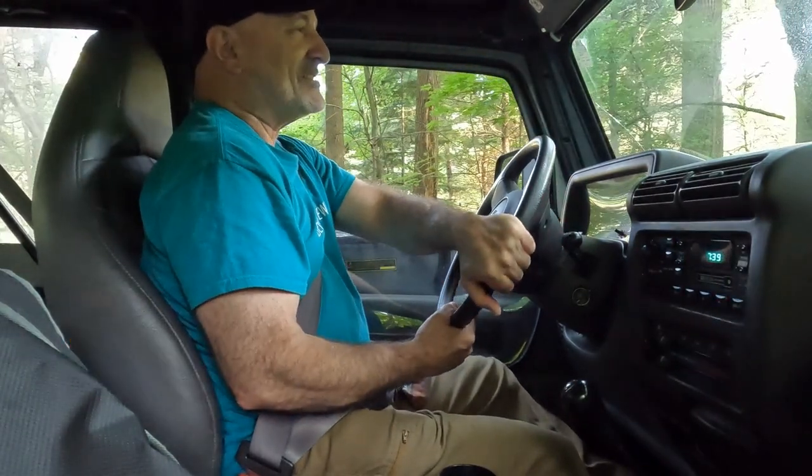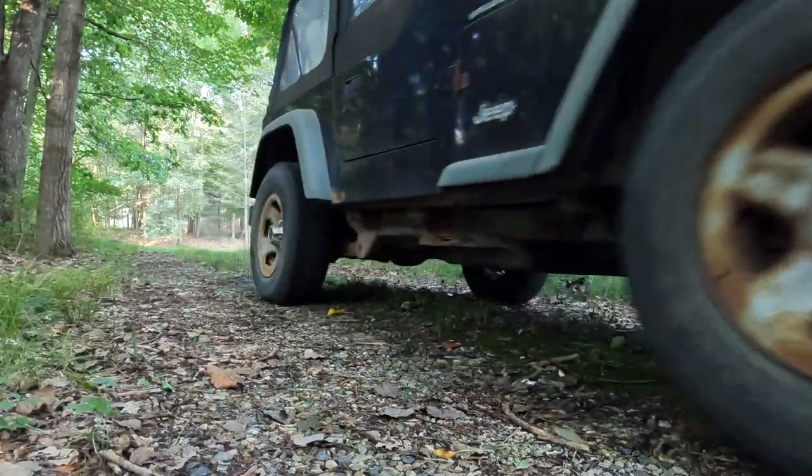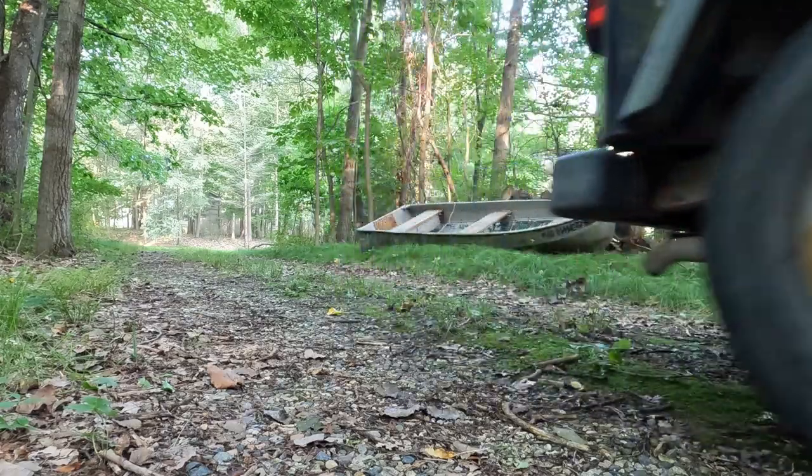Check out that new trailway system. I gotta go easy on this old girl. She's got a lot of bumps and bruises, but she still runs strong.